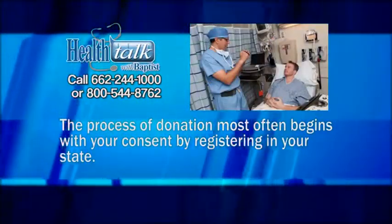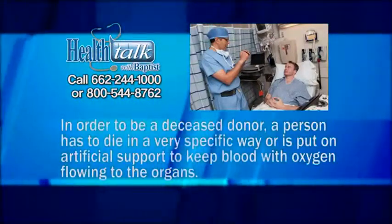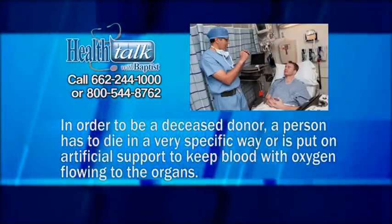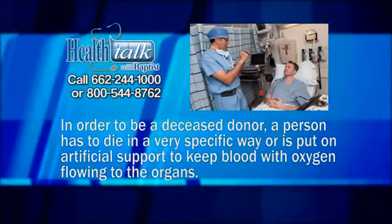The process of donation most often begins with your consent by registering in your state. In order to be a deceased donor, a person has to die in a very specific way or is put on artificial support to keep blood with oxygen flowing to the organs.